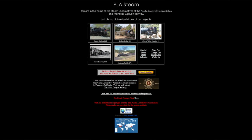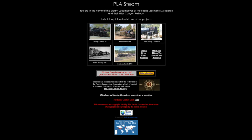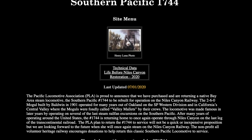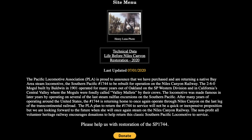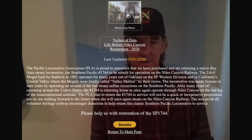The steam department has a separate website that has a lot of pictures and history of work on our other locomotives in the past as we were rebuilding them. And of course, we've added a section for the 1744, which we'll update as things move along so people can go to the website and see what we're working on. We found that people are really interested to see what's happening as time progresses. And then certainly the membership applications are also on the website, and we're always looking for new members.